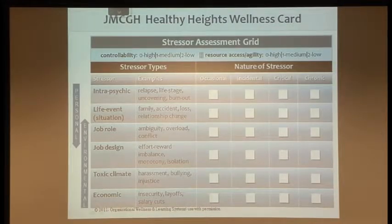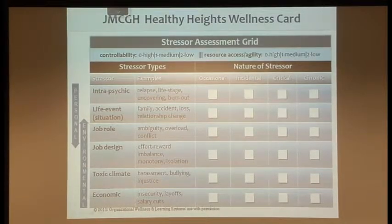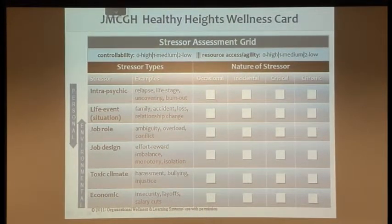Look at this Healthy Heights wellness card that I came up with. You can see different types of stressors and the nature of the stressor, and you can take this card after you finish this course. You can check these different areas for life events. How often do you deal with loss, changes, job design, or different things on your job? Economic issues. These are stressors. I want you to take this card and use it after you finish this course.